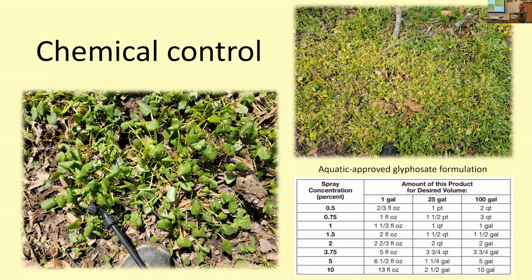But anyway, if you are in an upland site and it's in a lawn area, you can get an off-the-shelf broadleaf weed killer that is more selective for dicots, for broadleaf plants rather than grasses. So it's something you can use if you want to. But we tend just to tell people to go with the aquatic approved glyphosate formulation.